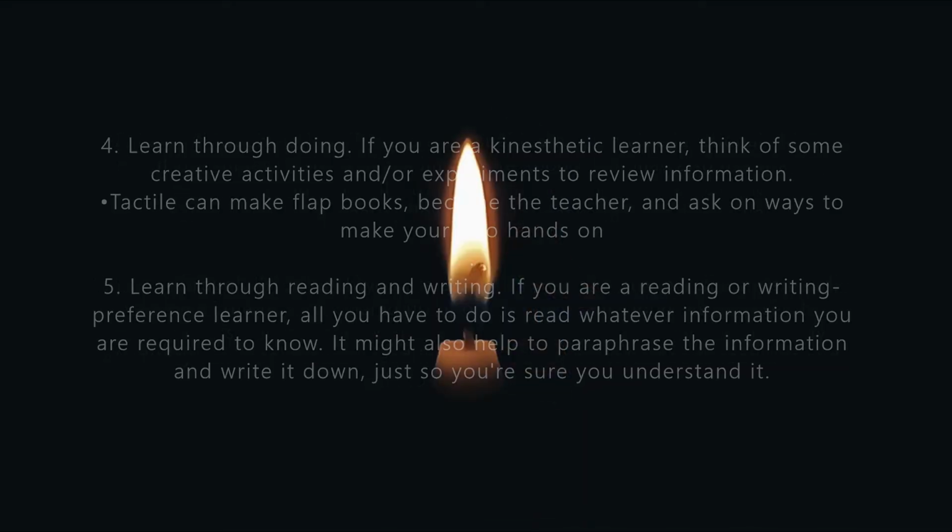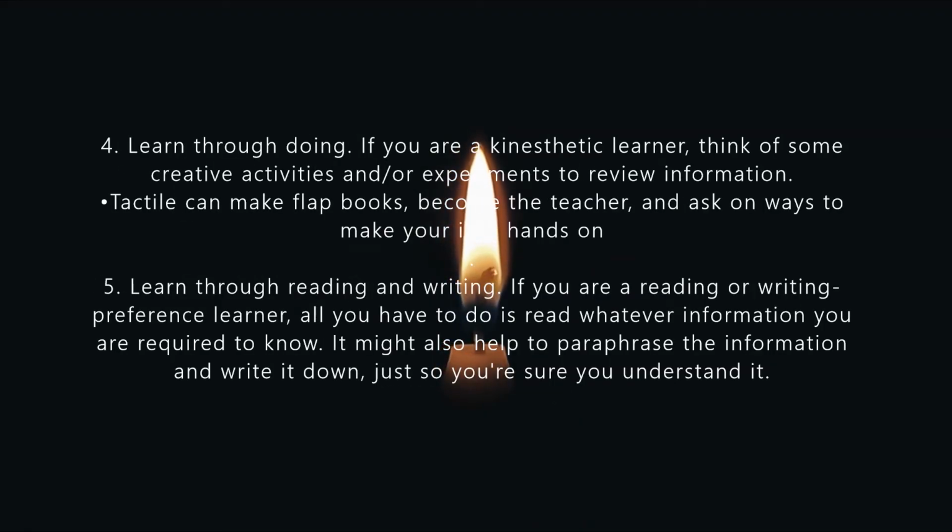4. Learn through doing. If you are a kinesthetic learner, think of some creative activities and/or experiments to review information. Tactile learners can make flip books, become the teacher, and ask about ways to make your info hands-on.